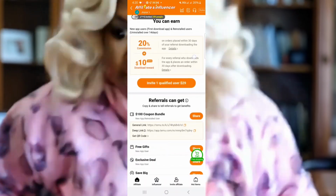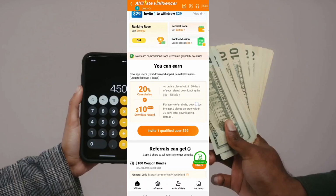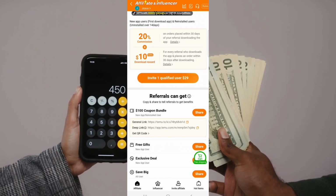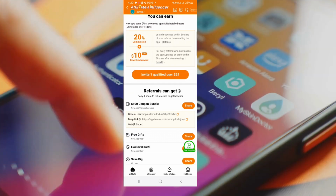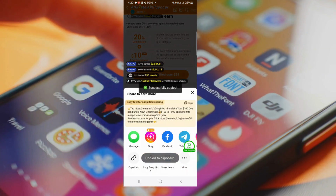And here's why. Temu can actually make you money, real cash, not just likes or views. Today, I'm going to show you exactly how you can make money with Temu's affiliate program using just your phone. It's super simple, and if you've ever wanted to make passive income online, now's your chance.